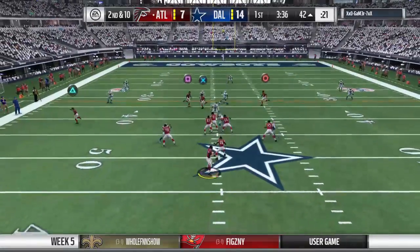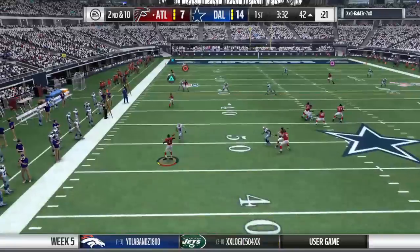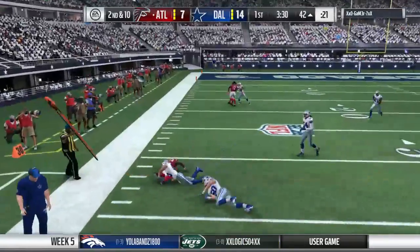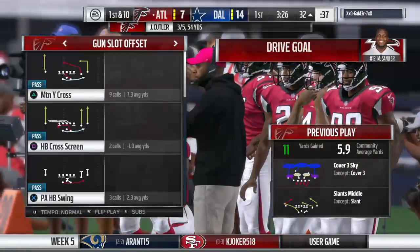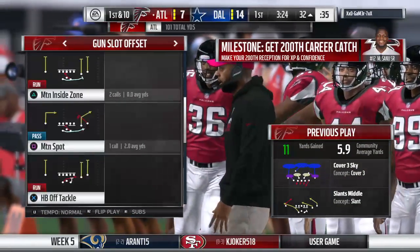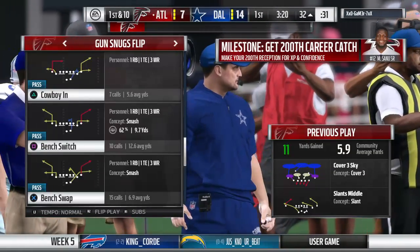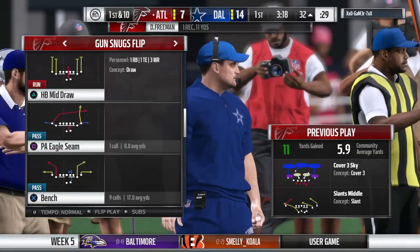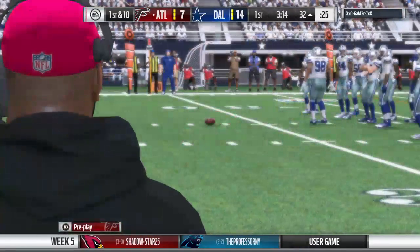Second and 10. It's Cutler again. Steps away to his left. Swings it out to the flat for Freeman. And he gets this inside the 35-yard line. On any given pass play, you never know exactly where your exit points are going to be. On this play, he was flushed to his left, still on the run, able to accurately throw the football for a nice first down.